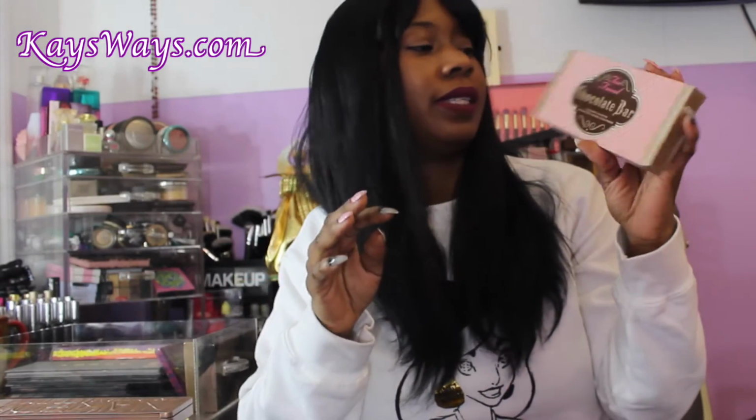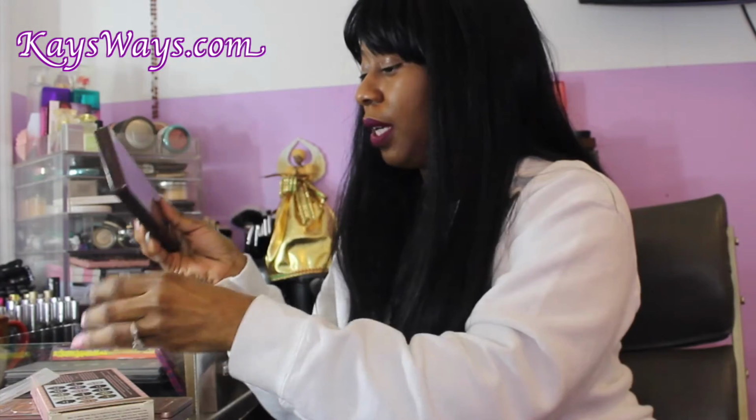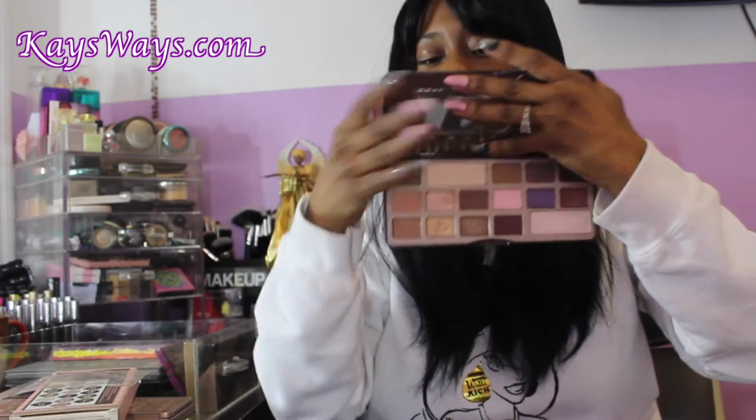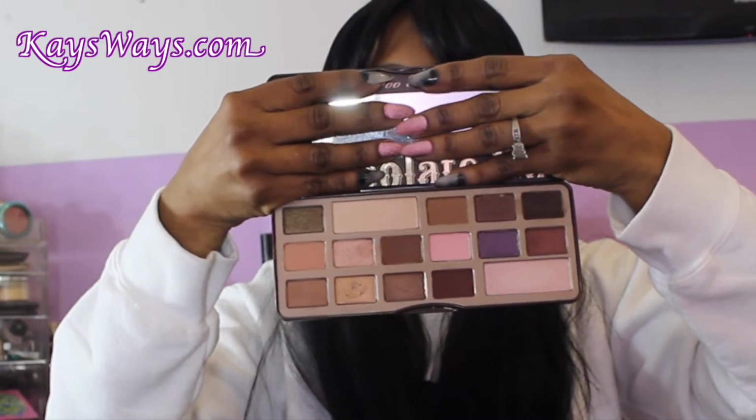Next palette in here is the Too Faced Chocolate Bar, and I'll go ahead and pull that out of the box so you guys can see it. Now that's one thing about this palette. I don't know if I'll put it on here so you guys can see. But the only way that you know the shades of the eyeshadow is if you keep this little plastic insert here. So I kept that in the box for that reason. But yeah, that's what the eyeshadow palette looks like from Too Faced.